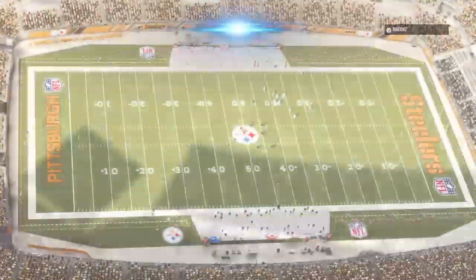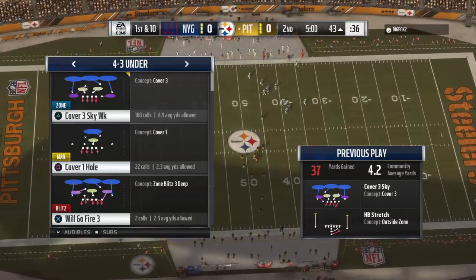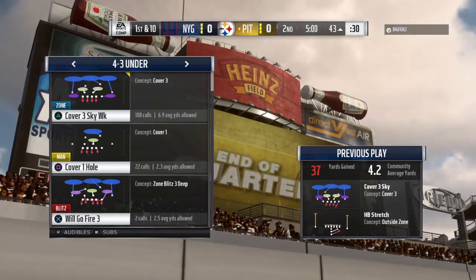Is the biggest key the left tackle? Without a doubt. Control that edge. Get out there. You want that left tackle, or if you bring your tight end over there, either way, control the edge of the line of scrimmage, you got a chance to rumble.